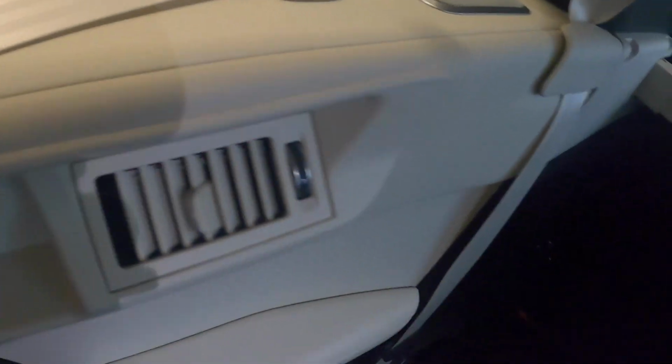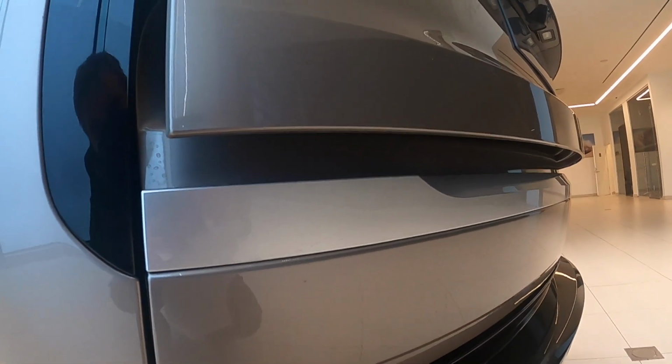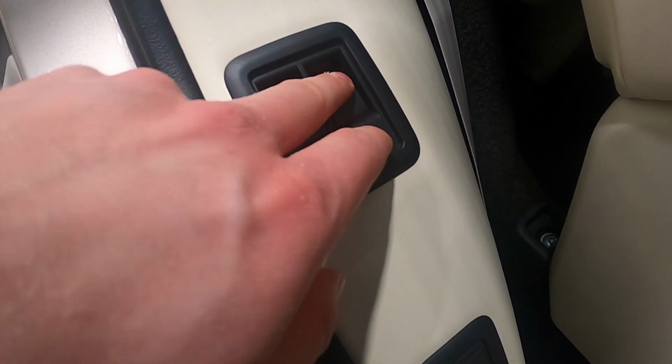Unfortunately, this demonstrator wasn't hooked up to the battery tender and it was running out of battery, so I couldn't demonstrate the tailgate operation or seat folding. Nevertheless, let's briefly go over the third row.